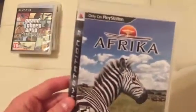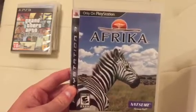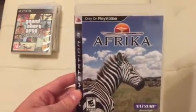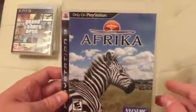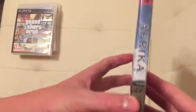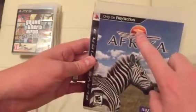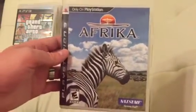Next up, Africa. If you're a collector whatsoever, you're aware of this game. I was able to snag this online for about $40 on eBay. Have not come across it in the wild yet. Something to note when you're buying it online is to look for, obviously, the region. This is the rare version, the one that's the most valuable. And this should be orange, right? If this is black and white, then you are looking at the wrong version.